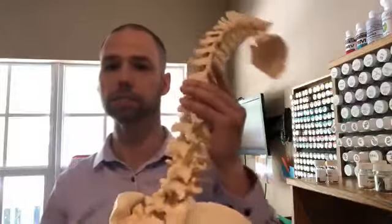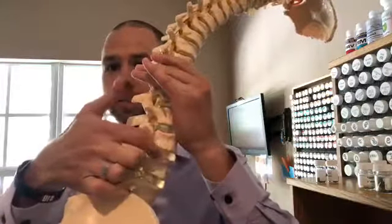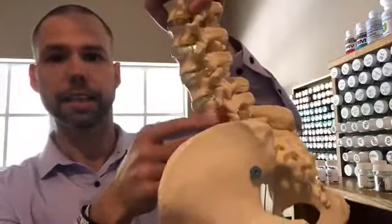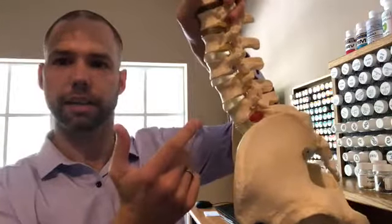So let me get a spine to show you what's actually happening. So this is your spine, okay? We have nerves coming out. We have discs right in here and vertebrae. And then if I turn this around, there's a model here. There's a little red piece sticking out here. That is a herniated disc, or a model of a herniated disc.